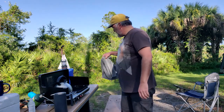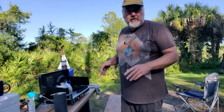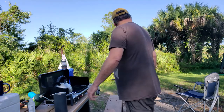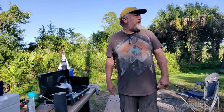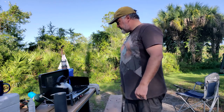Last time I was out, everything had footprints on it. The raccoons had been in, and I had thoroughly explored all of my gear. But so far today, it doesn't look like anything. I didn't hear anything last night, so I think it stayed pretty quiet around here.